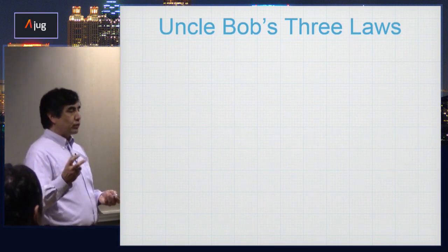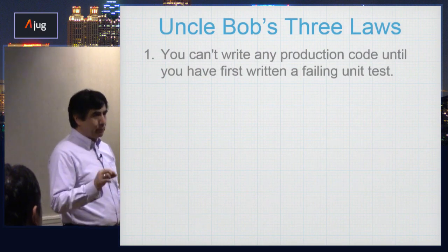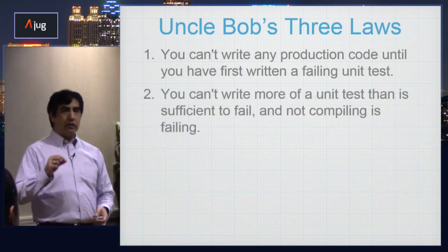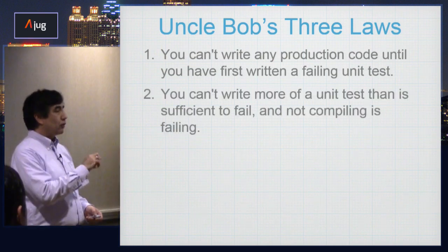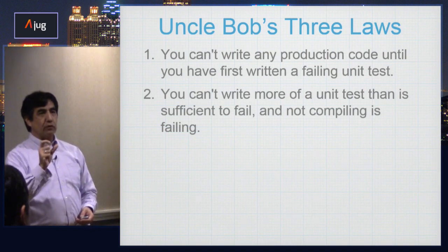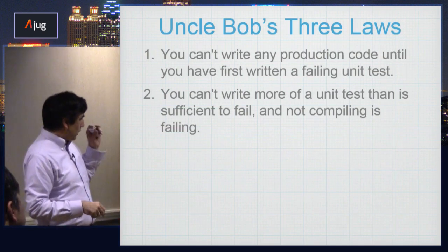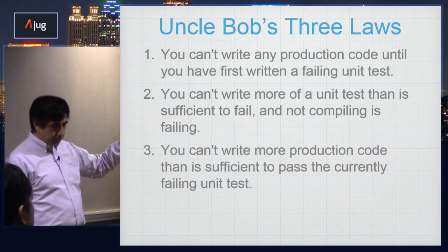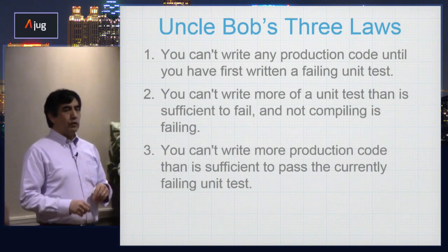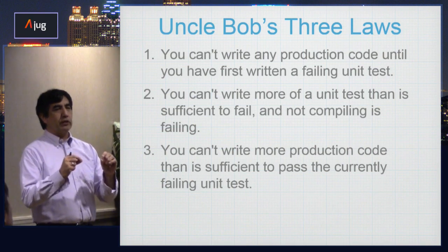It sounds pretty intense, but first, you're not allowed to write any production code, not one line, unless you've got a failing test. The second is that for a failing test, you can only write enough of a test to fail, and not compiling counts. Once you've got that, you're allowed to write just enough code to pass the test. So you don't write a failing test and then write 2 hours' worth of code. You write just enough to pass.